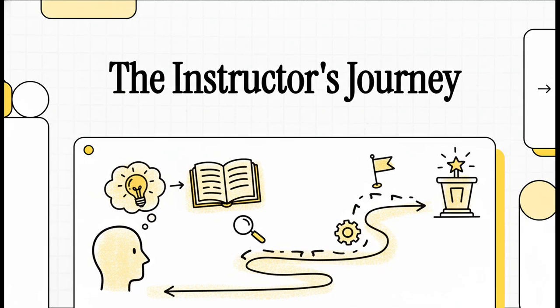Ever wonder what it really takes to go from being just a good teacher to a truly great one? Well, that's exactly what we're going to break down. Welcome to the instructor's journey. We're turning all those dense teaching principles into a practical, step-by-step guide.